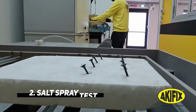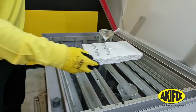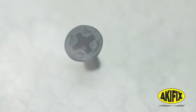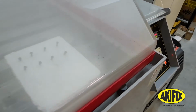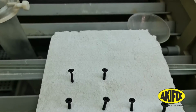Salt spray test. To certify the quality of phosphating, an extreme situation of humidity, salt and heat is reproduced by means of a special salt spray machine, which attacks metal and forces the onset of rust. The result of this test in internal screws is usually measured in 24 or 48 hours.